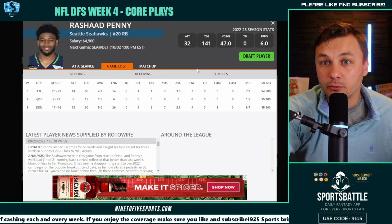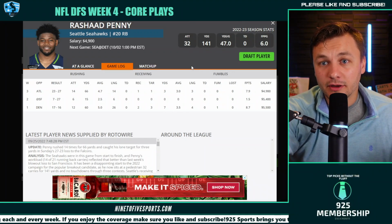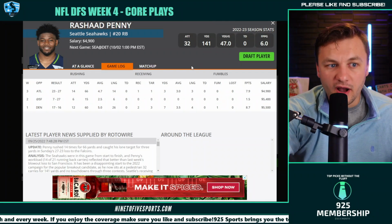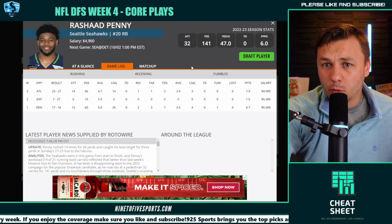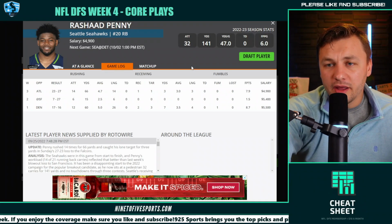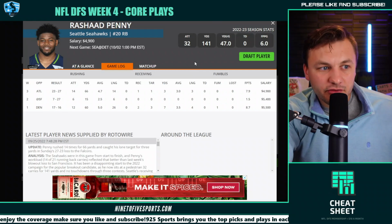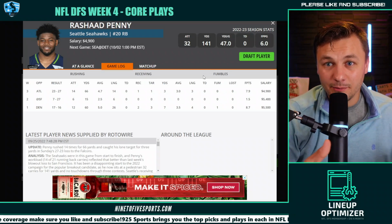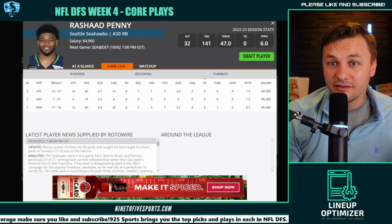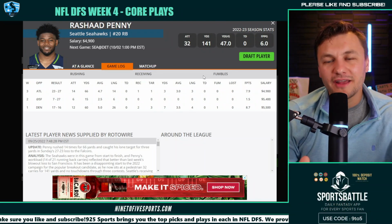get Kenneth Walker some work, but Kenneth Walker has made some mental mistakes, play call wise, blocking wise. His first drive of his season, he went the wrong way on a play, and then Geno Smith ended up getting sacked. So Kenneth Walker still has to work out some stuff, and so it's no real shock that Rashad Penny had 69% of the snaps. If he gets that same allotment of snaps again in this one, 69%, even 60% of the snaps, he should be able to go out and hit value at this price point.